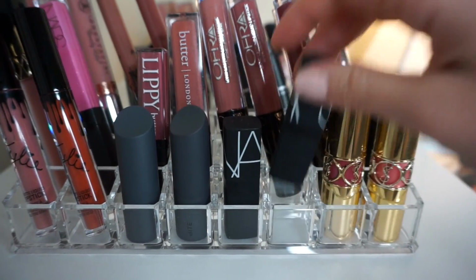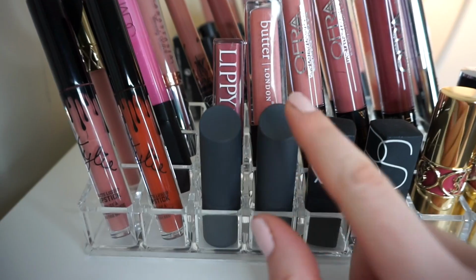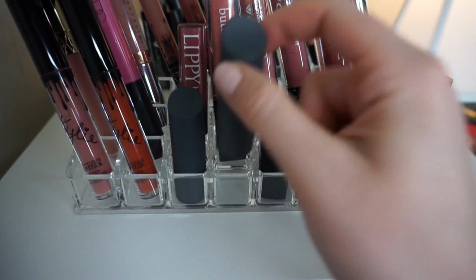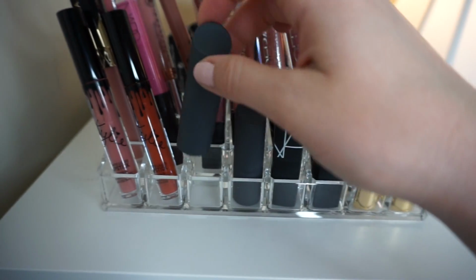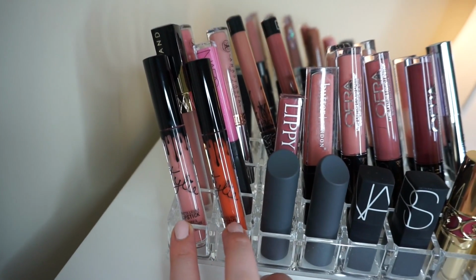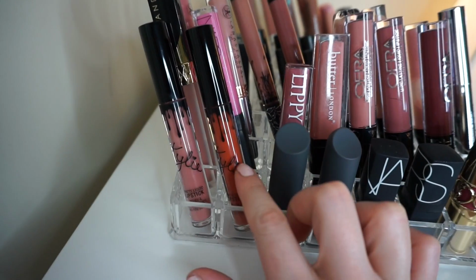Then I have these 2 NARS lipsticks. This is in the shade Cruising, and then this one is Funny Face. These are the new Bite lipsticks in the new collection that they have, and these are 2 gorgeous nude shades. This one is in the shade Honeycomb, which is a nice nude shade, and then this one is in Meringue, which I haven't used yet, and I'm so excited. And then I have these 2 Kylie colors. These are my only Kylie colors that I have out of the new Kylie Cosmetic line, and I have the shade 22.